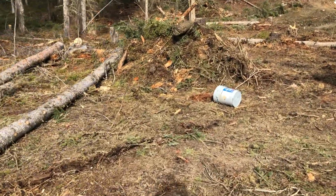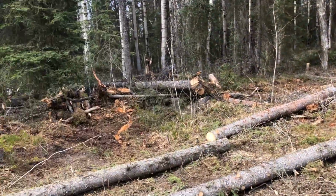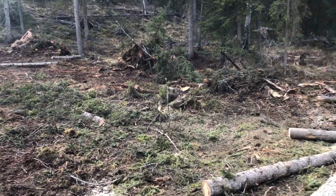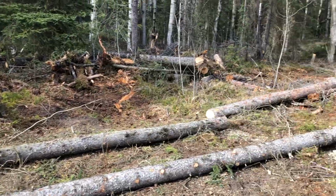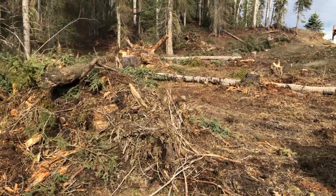So I'm incredibly proud of the fact that I'm going to strip this bare and turn this into productive pasture that supports an enormous amount of life and is also a giant carbon sink. None of this does any good to anyone. So that's what we're working on.